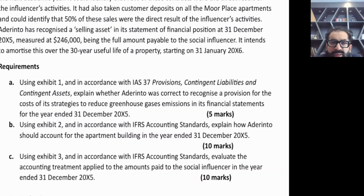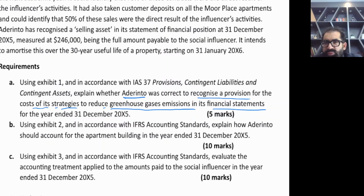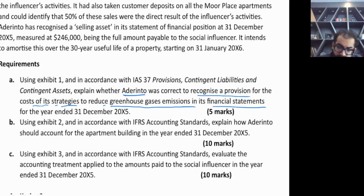Using exhibit 1 and in accordance with IAS 37 Provisions, Contingent Liabilities and Contingent Assets, explain whether Aderinto was correct to recognize a provision for the cost of its strategies to reduce greenhouse gas emissions in its financial statements for the year ended 31st December X5. No, it's wrong. Now, before wasting time, let me show you the solution. I have written some pointers on how to answer it. In this way, we can save our time as well.